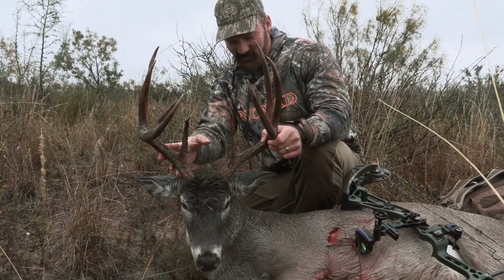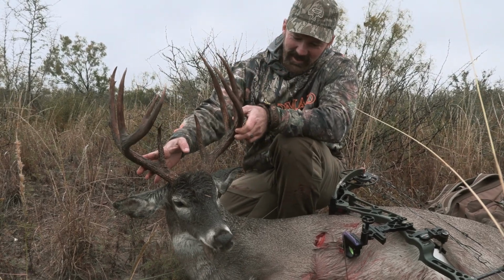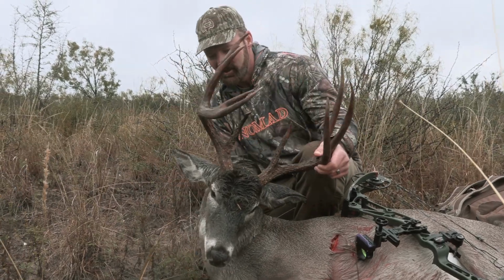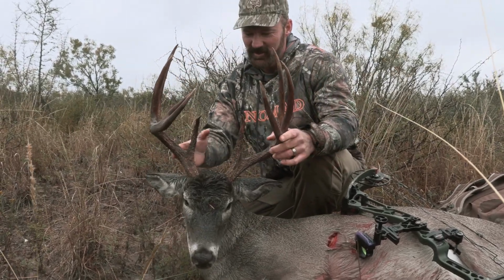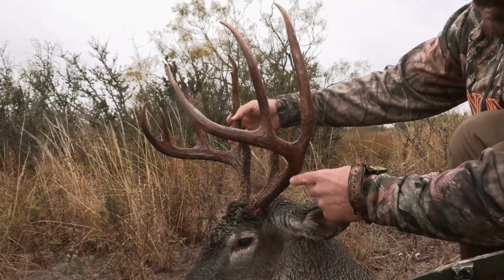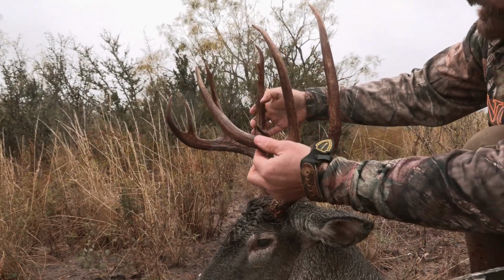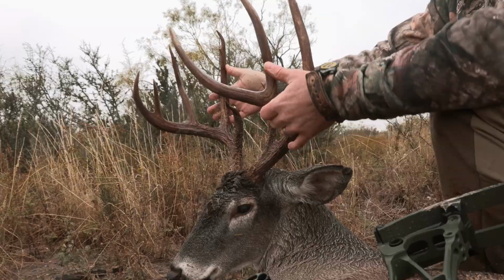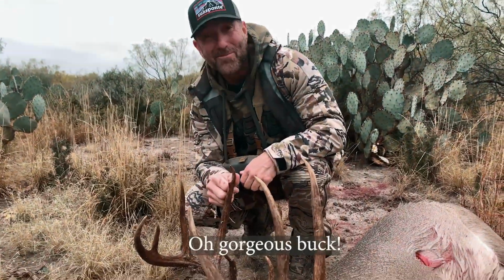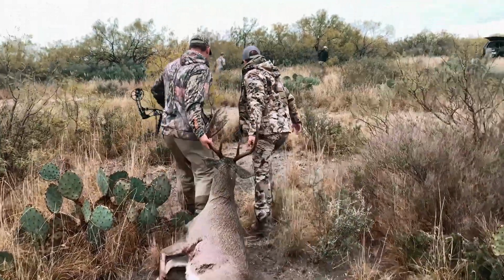I grew up around San Antonio and always just grew up in love with the brush country and the mystique of the deer that it holds. There's no place like it. Absolutely love this buck. Look at the turned up beams, giant G2s, great 3s, big brows. Just an awesome, awesome deer. What do you think? Gorgeous buck. Cam helped me recover this buck and the moment was one I'll never forget.